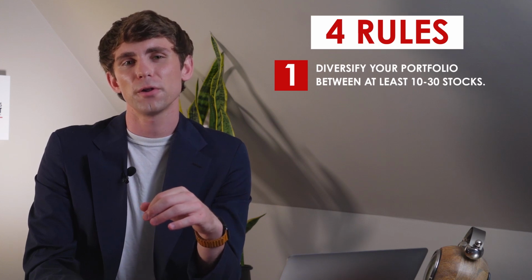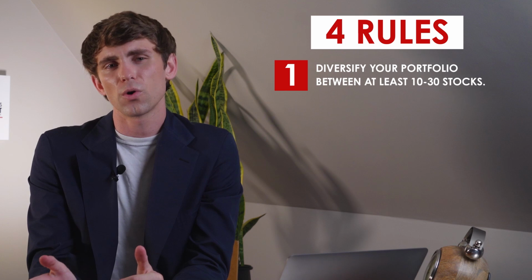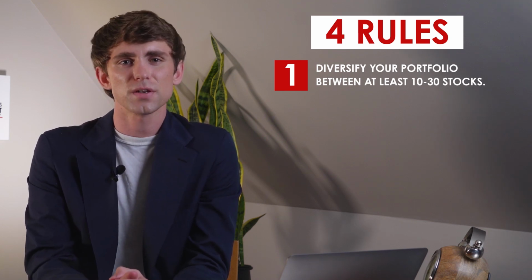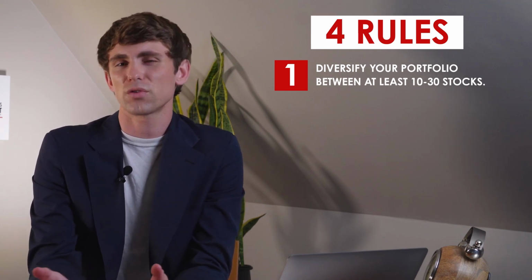So let's lay out 4 tangible rules to follow from none other than the legendary Benjamin Graham, who authored the famous book, The Intelligent Investor, and mentored Warren Buffett. Here are his 4 rules. First, diversify your portfolio between at least 10 to 30 stocks. This rule warns against having all of your money in a few stocks, while also suggesting against having too many, given the difficulty of properly vetting and tracking them.